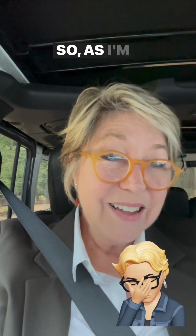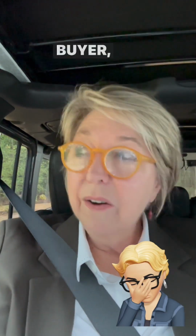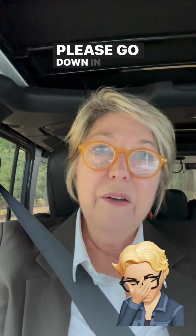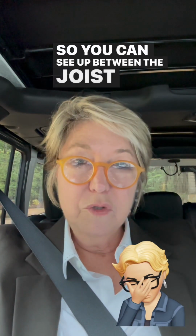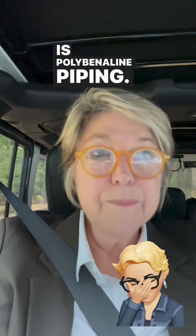So as I'm listing homes here and there or working with a buyer, this is one of the things I always check on right now on the older homes that are built in the 70s and the 80s. Please go down in the lower level where it's unfinished, and so you can see up between the joists, and you can see if there is polybutylene piping.